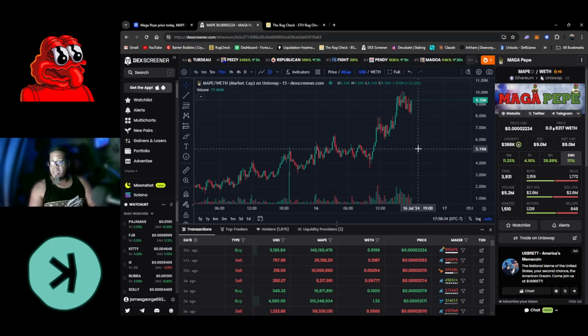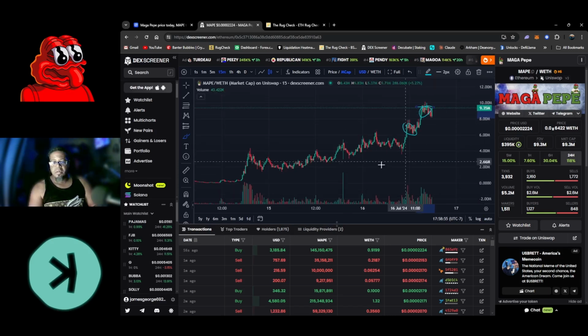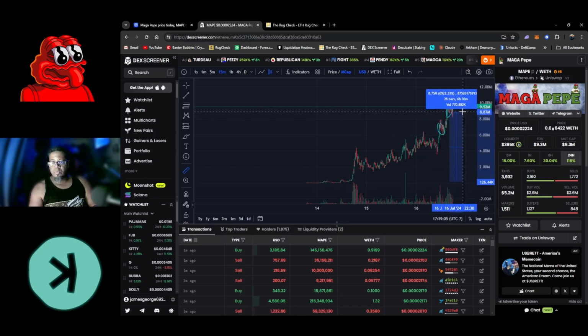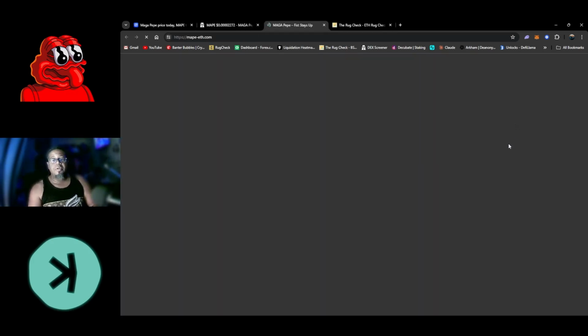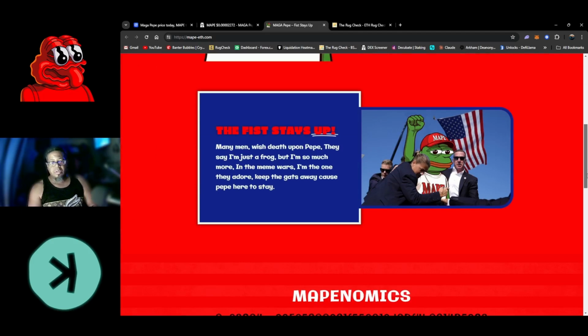15x, baby. Maga Pepe, 395K liquidity. We got 5.2 mil on the volume. It's looking like maybe we could be in one of these areas here. But it's been running, running, running. Wow, it's been running since pretty much that 91K mark. A token like this, for me, is a little too high for my taste right now. Let's just look at the website really quick. Could be okay. Technically it's only 9 mil, and it is running.